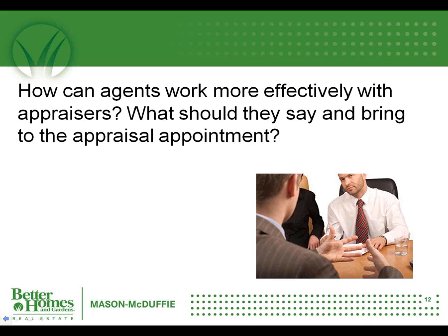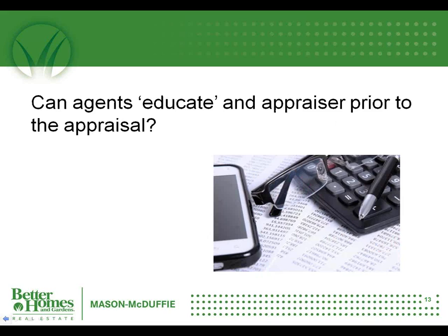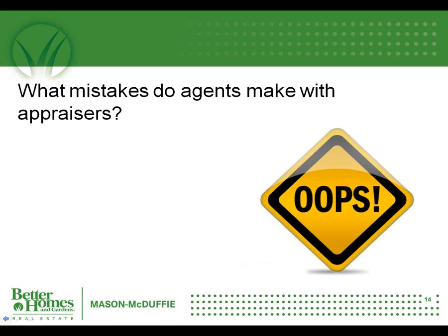Okay, good. We're going to talk more about this later, because we're going to talk about rebuttals later. I want to make sure we dig in on that. So we've talked about educating the appraiser. Let's skip ahead and talk about what mistakes agents make. How does an agent, quote, get it wrong, unquote, with an appraiser? And maybe some of the art and the science around that. What are some of the big mistakes you see agents make when working with you?